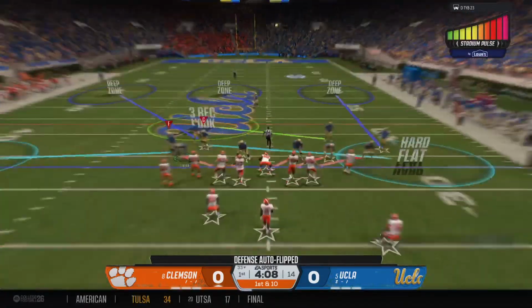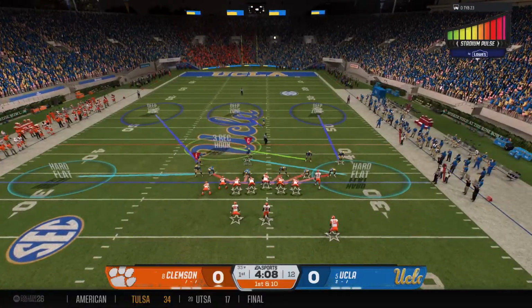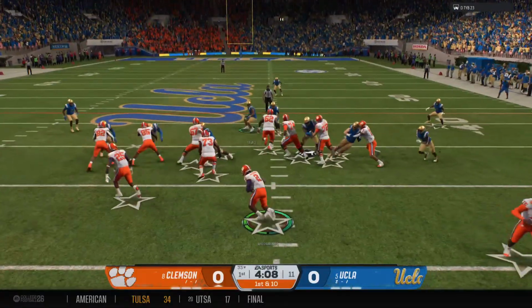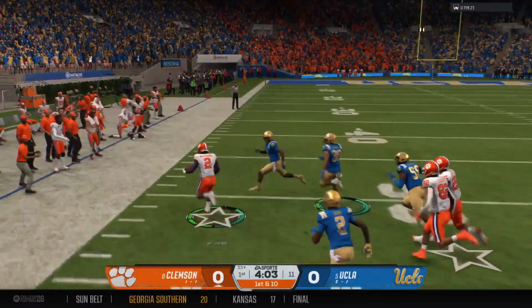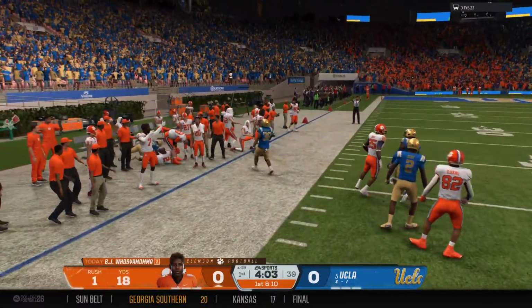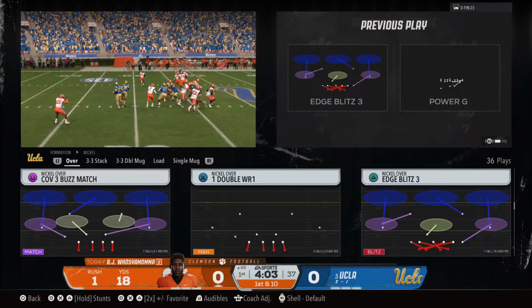And here's that wrinkle, the Wildcat formation, extra blocker in the game. Let's see what they call. Picks up the first, looking for more. And he runs out of bounds. That's a big gainer there.